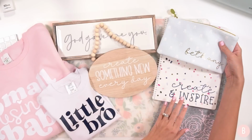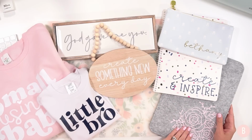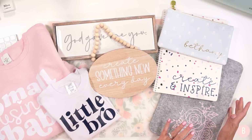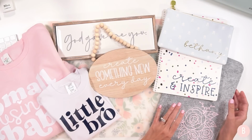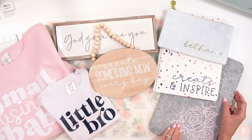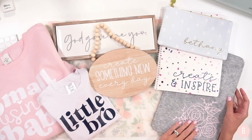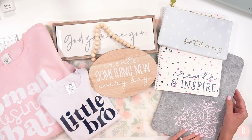I have my next notebook on deck and ready to go. I love how that turned out. And then I love how this little iPad or tablet sleeve turned out as well. I really was kind of debating. I always like to do just a white iron-on, but I really kind of just stepped out of my comfort zone and did a light pink. Not that I really stepped out of my comfort zone too much because you know I love light pink, but I kind of went with a light pink this time and I just think it turned out cute.